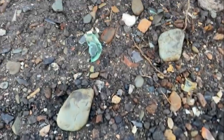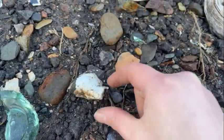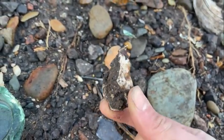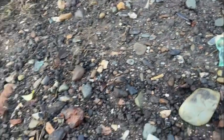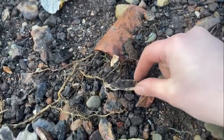And I saw something up here that looks like it may be part of a doll or a figurine, but it's like a nondescript piece of it now. And I spot something else over here. Pipe bowl. Is it whole? No, it's just a fragment.